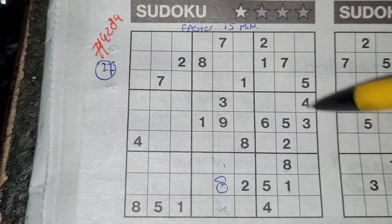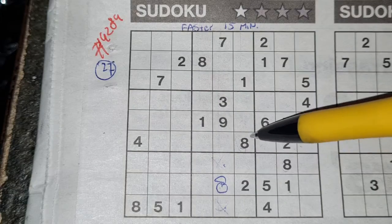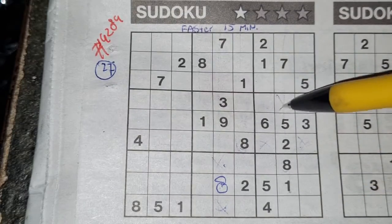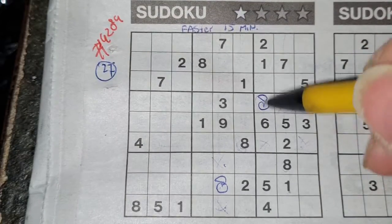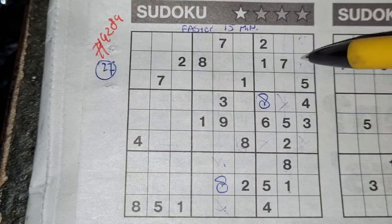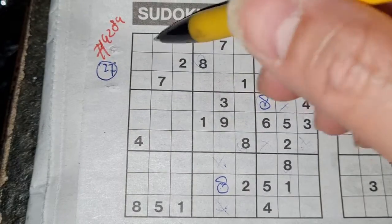4 missing numbers. One of the missing numbers is an 8. We see in this big square, here, 4 missing numbers. Here an 8 in this row, so no 8 in these two boxes. Here an 8 in this column, so no 8 in that box. So 1 box left for the 8 should be there. 8 in this column, 8 in the column next. So the last column, only 2 places left for the 8 should be here or there. We see there an 8, no 8 there. 8 should be there.